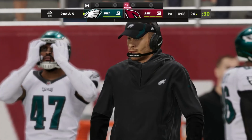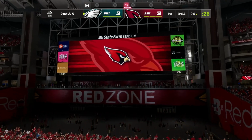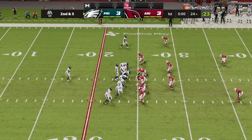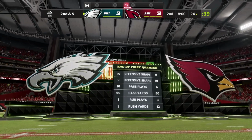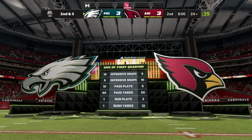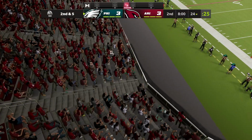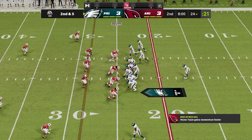But this time on offense, they don't even want to see the field goal kicker trot on the field. They want that ball in the end zone. Yeah, they'll be going for 6. Hey, you got 3, you got 3. These two teams all tied after 1. Start of the second quarter, and it's the Eagles in possession as they are looking at a 2nd and 5 situation.